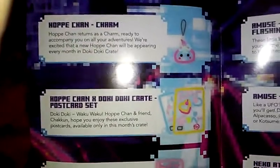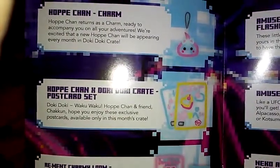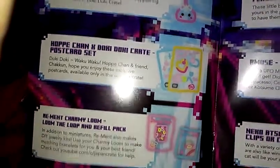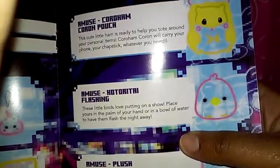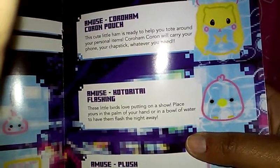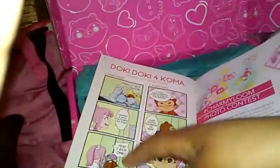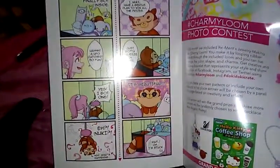There is one more thing in the box, sorry. Yes, I have the postcards. We have the loom bands. And the little hamster pouch. You know, it would have been so cute if I could have got a llama. I don't know why, but some of the llamas are super cute. And then you have the little comic, if the light would go away.